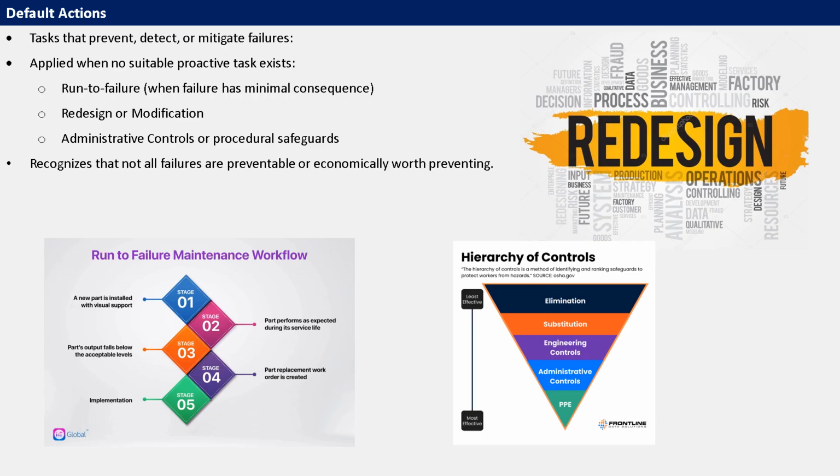The most common default action is to allow the asset to run to failure, but this is only acceptable when the consequences of failure are low, such as non-critical lighting, backup monitors, or minor components with no operational or safety impact. Another default action is redesign or modification. This is selected when the failure consequence is unacceptable, but no preventive or condition-based maintenance task can address it effectively. In such cases, the solution may involve engineering changes, material upgrades, or reconfiguring the system.